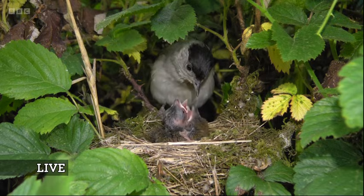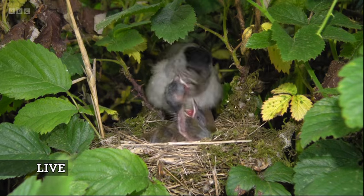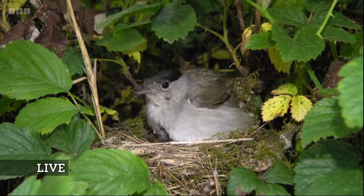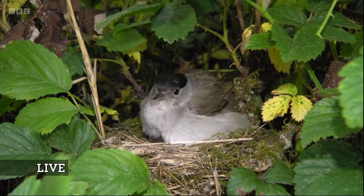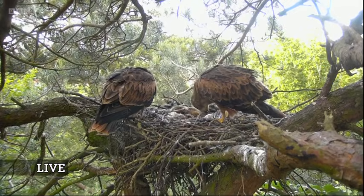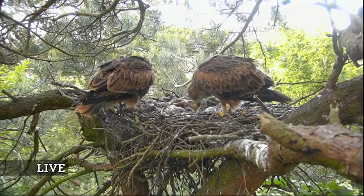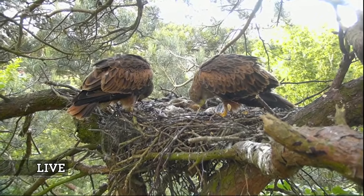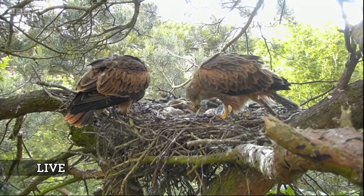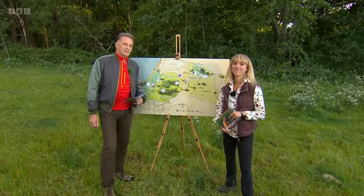Come on. Oh, there we've got the male Blackcap attending that nest of 3 youngsters. And look, already some feathers coming through on the backs of their heads where they were previously downy. What about our kites? We can go to the kites as well. Oh, look at that. What a scene. Lovely russet youngsters there having their supper. And we've got plenty more activity coming from those nests later this evening.